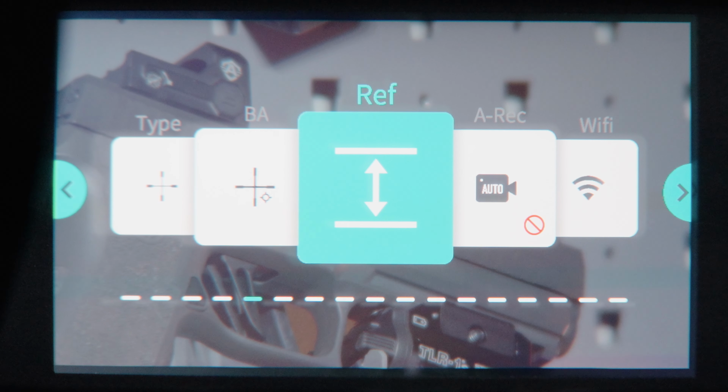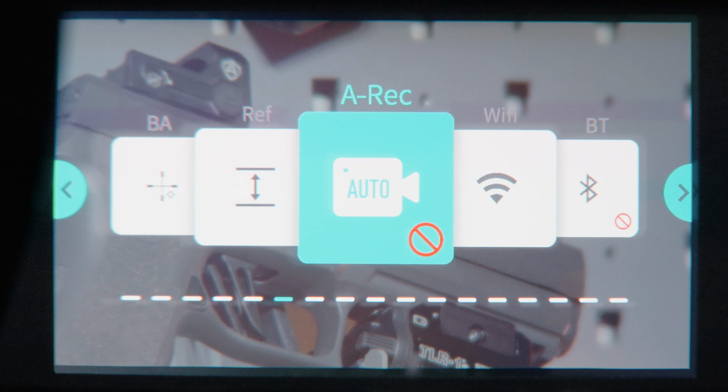Next is going to be your ranging reference system, and I'm going to get into that here in just a second. We're almost through the menu. I want to spend a little bit more time covering that, so skipping ahead, here's your auto recording features.